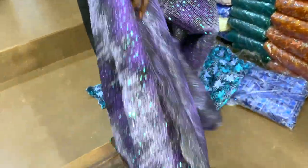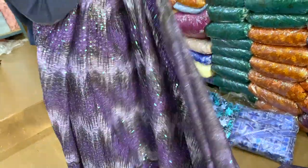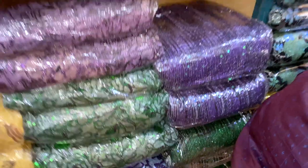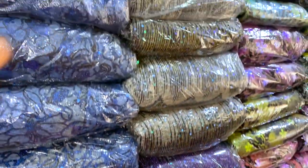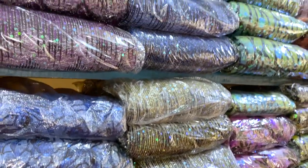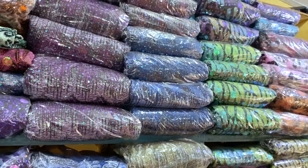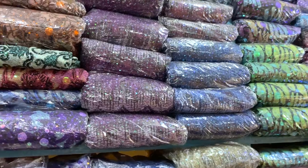What's the name of this one? English lace. Oh, he said this one is English lace. It also has different colors. This has the green. Like lots of them. Look at this one. You have different ones. So many of it. This is 30,000 for 5 yards.